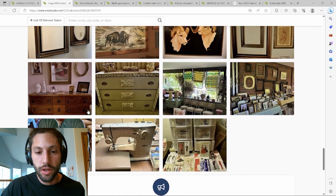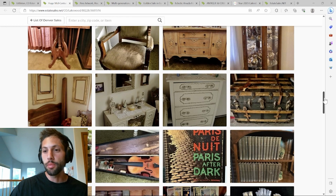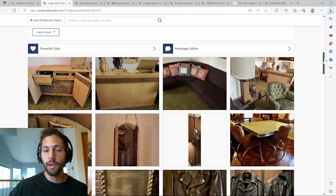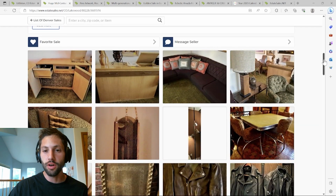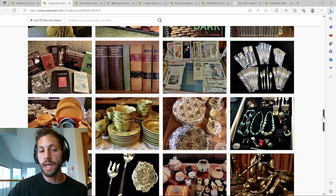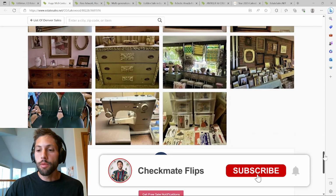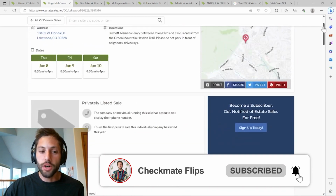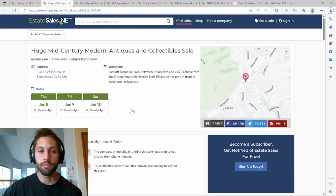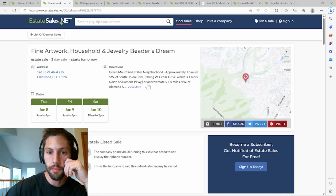Wow, they don't have many pictures. That's another thing as well, it's almost like a gamble play. If they don't have many pictures, there's probably going to be some other sales where there are no pictures at all. You can almost just take the gamble and go, because other people might not want to take that gamble. So on this one, I would probably write not many pictures, but there's nothing that I'm super interested in. Now we'll take a look at this one.